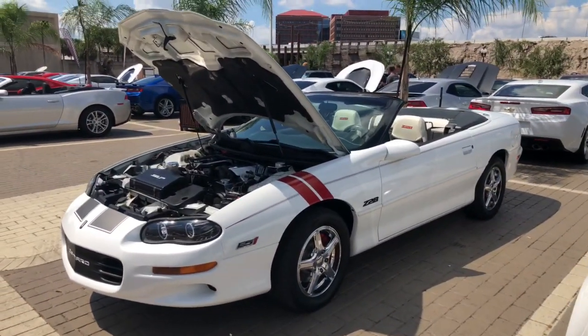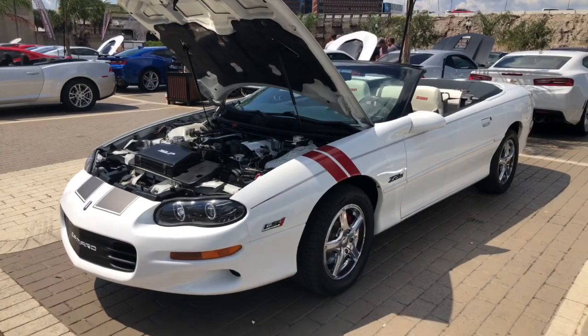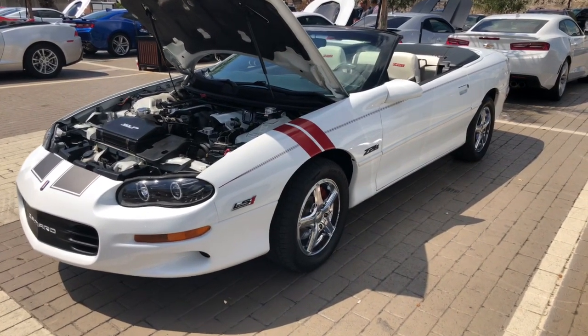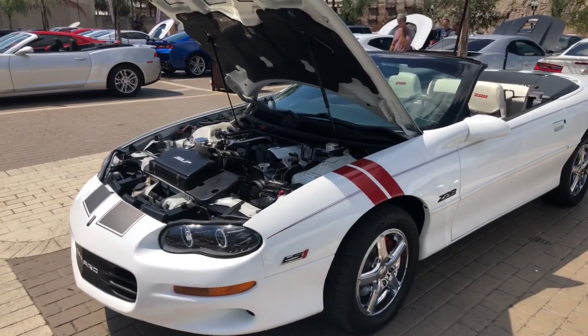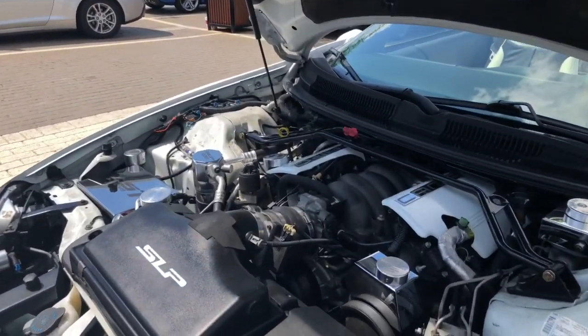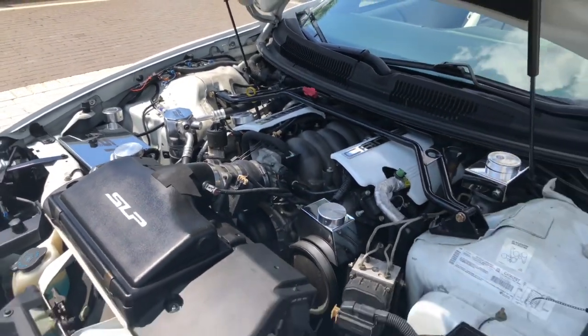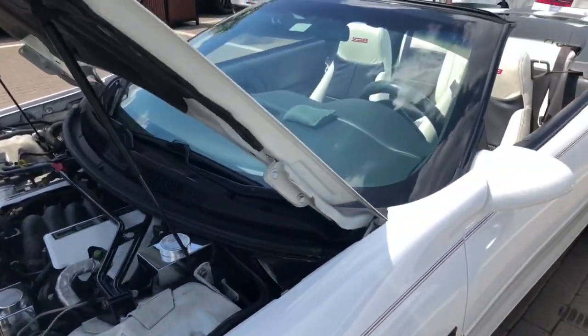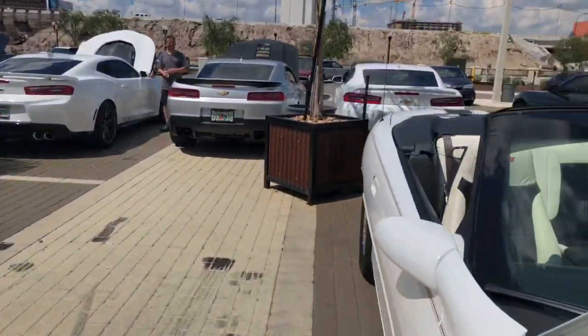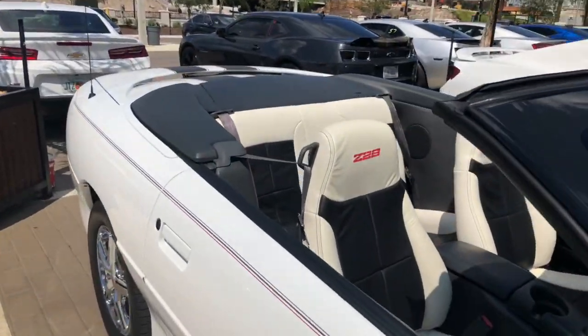You've seen this in some of my other live streams. This is a guy who's a regular at every car show here. I'm not sure exactly what year, but it is LS1 powered, so it's 98 through 2002. Modified, kept clean, and just an all-around nice guy and good car. He's got those seat covers that sort of emulate a 1st gen.